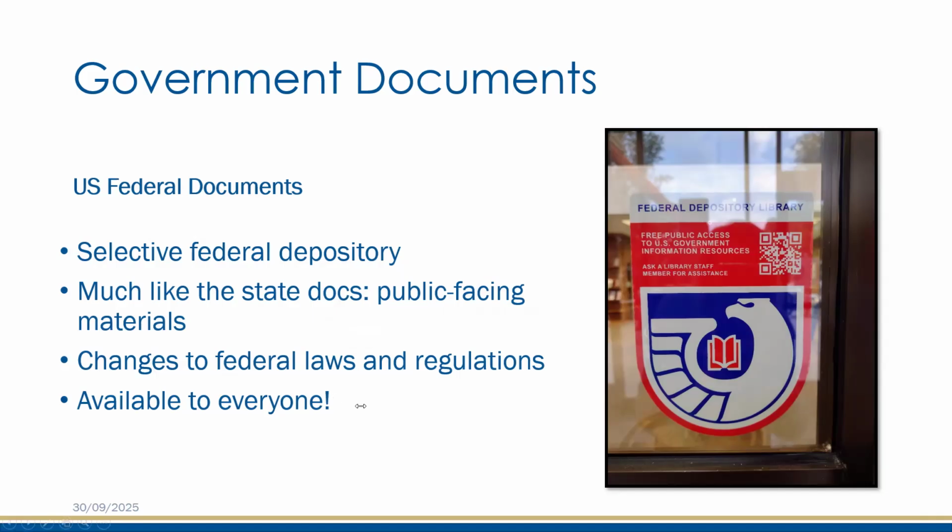And that is what I want to stress. All of this is available to everyone. If you do want to bring things home with you, if you do want to check things out, and for some of the electronic resources, you will need a South Carolina State Library card to do so, but we're more than happy to set you up.